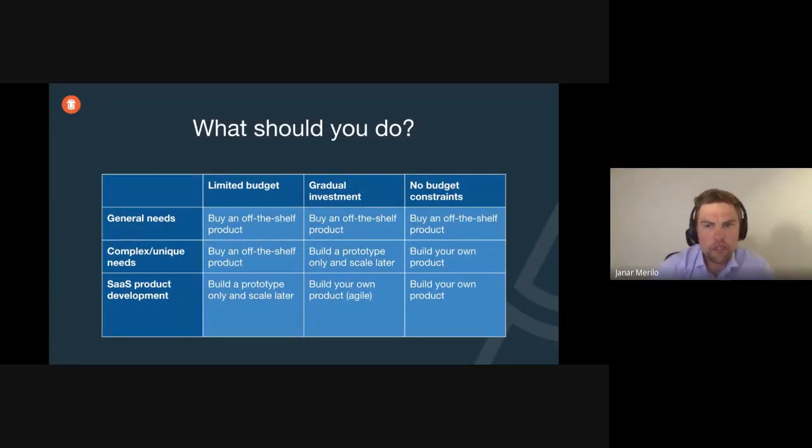So I have actually summarized those into a little table as well. It's a very logical table, but just to go over it very quickly. If you have really general needs, and of course, if you have a limited budget, then you should go for an off-the-shelf product. Just do a little bit of research, find out something. If your needs are getting more complex, and of course it requires a little bit larger initial investment, you should think about building your own product. And there is of course this software as a service part, which all the startups, SaaS businesses at least, are building the product in order to productize it and sell it to other companies, well, other clients, not only for themselves.